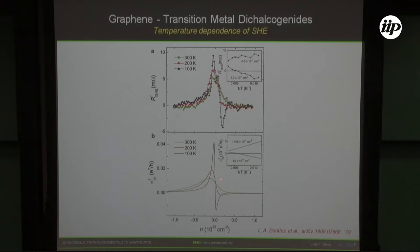The experiment and the model pick up all the features of the experiment. It picks up everything. So as soon as you start to decrease the temperature, you see that this asymmetry is increasing and this broadening is also sharper. And this is what we observe in the experiments.